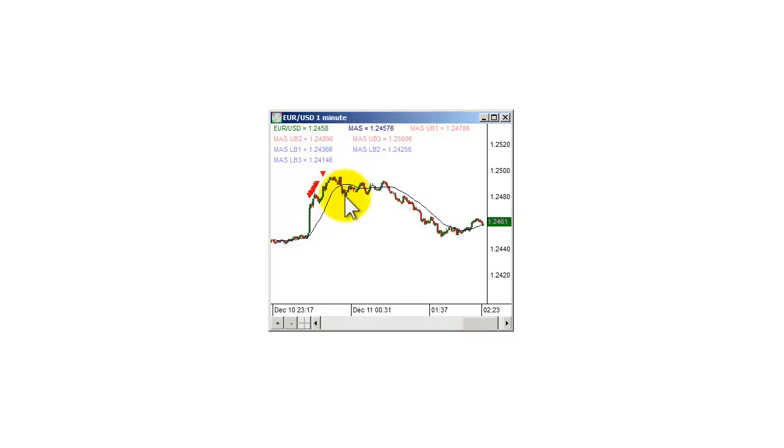Same with this top one. If you were patient, you could have made some points on it if you waited 10-15 minutes. Some of the guys get in and out within a couple of minutes, might have taken a break even on this.